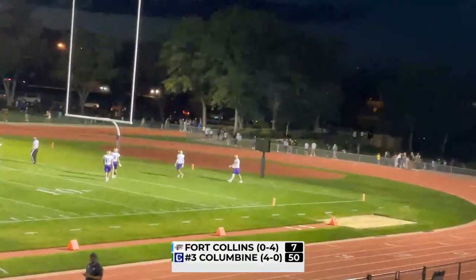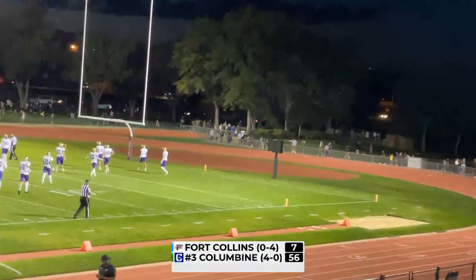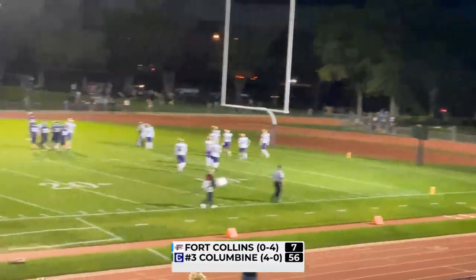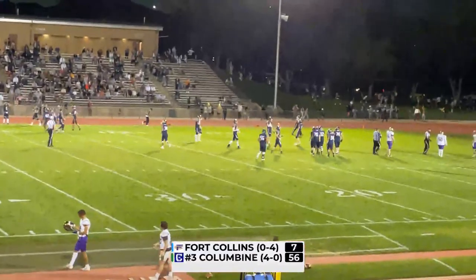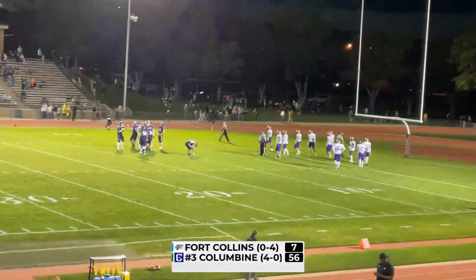So Columbine goes about 71 yards for their next score of the night. They got away with one. Their running back moved in the backfield. They didn't call it. Should have been a false start, but what do you do?